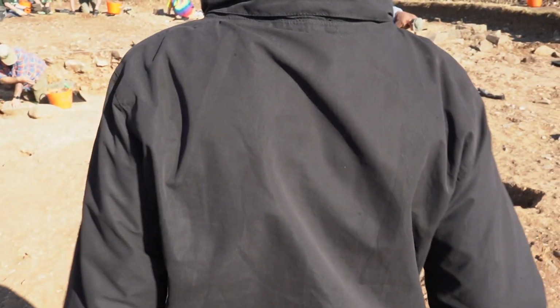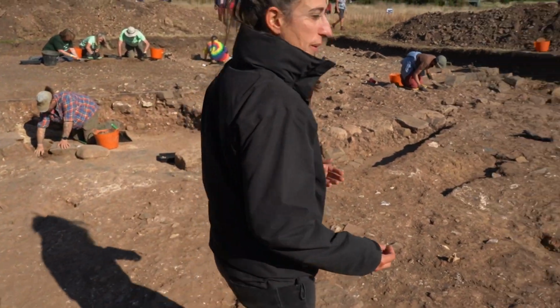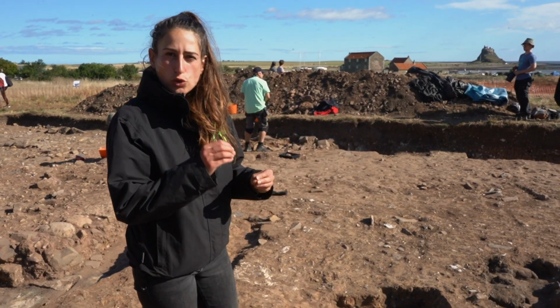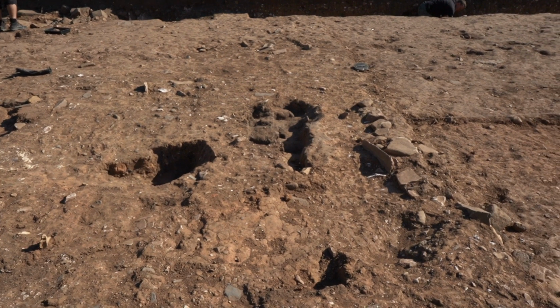We're now coming into the other half of the trench, and this is where we've been finding lots of evidence of industrial and metalworking activity. Over here to my left is where we think we found a copper working area. We found droplets of copper, burnt stuff, post holes that might have formed a structure all around it.